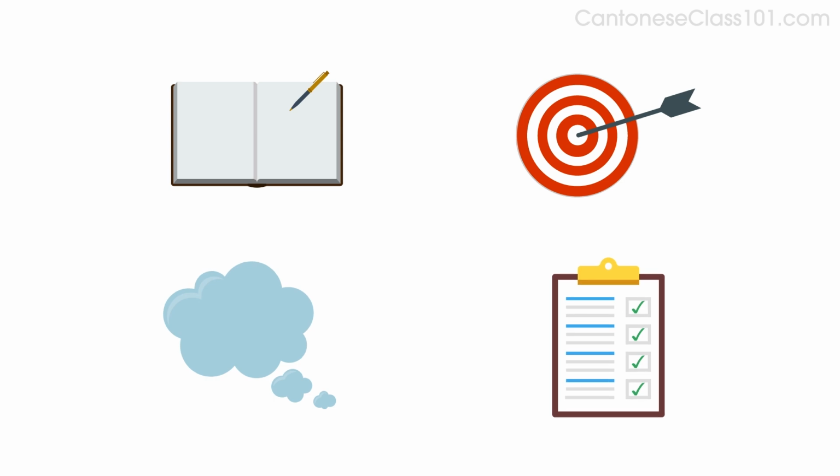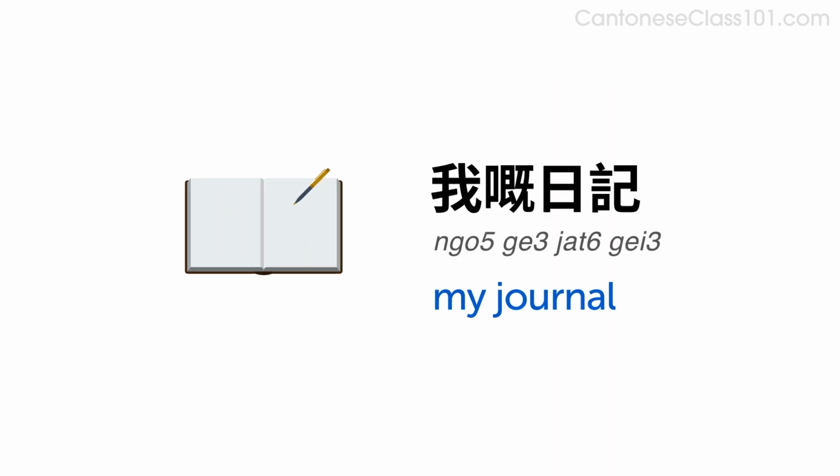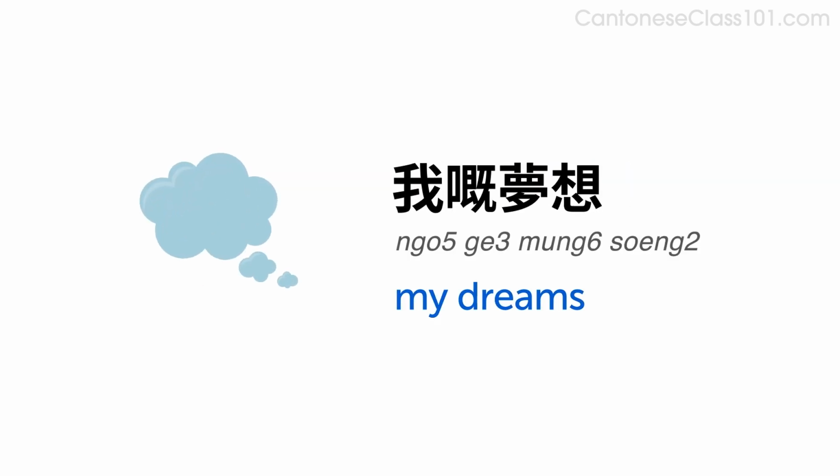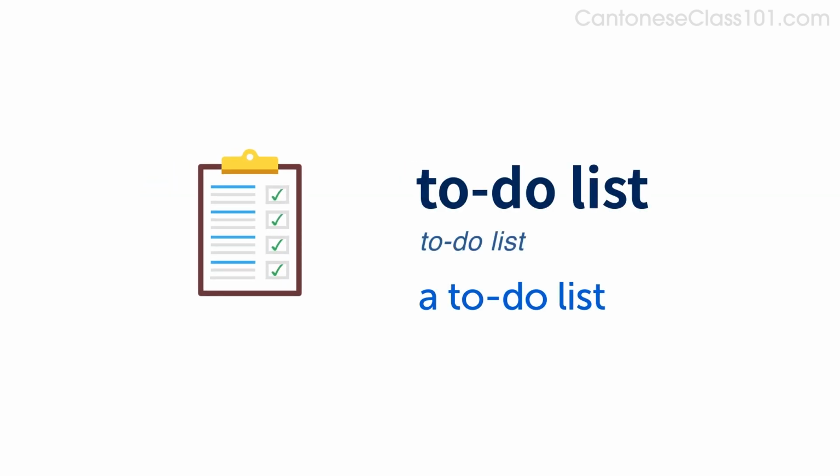Here are a few more phrases you can use with the same pattern. My journal. 我嘅日記。 My goals. 我嘅目標。 My dreams. 我嘅夢想。 A to-do list. To-do list.